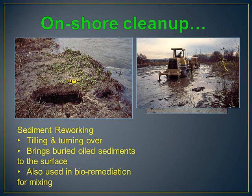Also, sediment reworking is used when we do what's called bioremediation, when we're using microbes to basically eat the oil. We add microbes and fertilizer in certain environments, and then we go ahead and mix up that soil, and over time, it will help that oil go away.